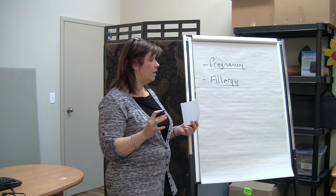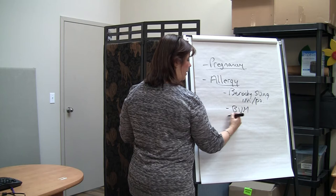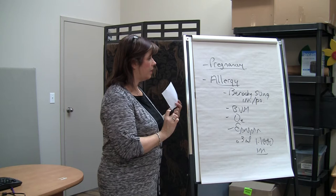Now, if they did, of course, we do keep Benadryl. We keep 50 milligrams PO and IM available for allergic reactions. We do have a bag valve mask, we have oxygen, and we have epinephrine, which is just the standard dose, 0.3 mils of 1 in 1,000 IM. Never had to use it, but you must have it. And that's it for Botox absolute contraindications.